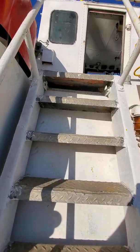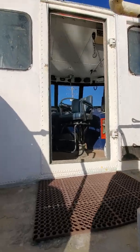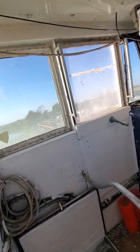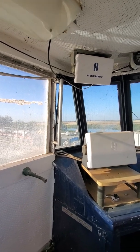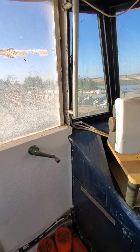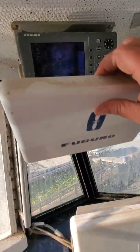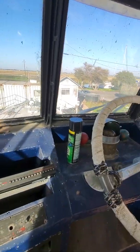Now let's go up to the bridge. The bridge is a little rough also. And filled with wasps. We gotta clear this place out and do something about the wasps, because that's not cool. But it's got some radar gear. I mean, it's not super valuable, but I think it's pretty reasonable. A couple $1,000s worth of gear, at least.